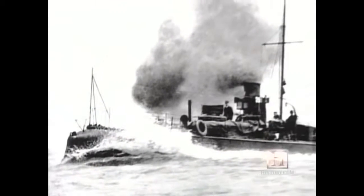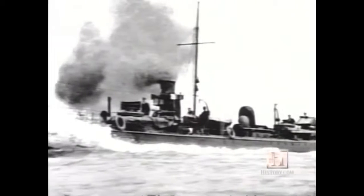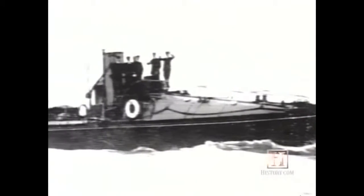The genesis for the destroyer was in the 1870s, when motor torpedo boats were used to attack battleships. Relatively small but extremely fast, they were usually armed with a single torpedo tube and some form of rapid-fire machine gun. By the outbreak of World War I, the torpedo boat had evolved into the destroyer. It had become the backbone of navies throughout the world.